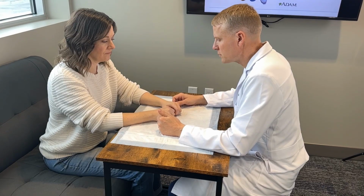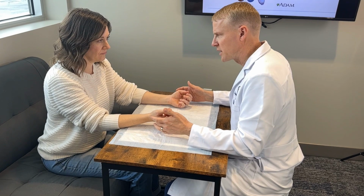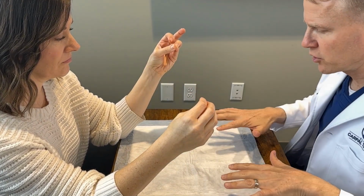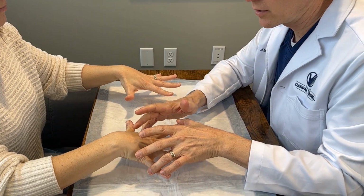Next, I perform a physical examination. I look for physical signs like diminished sensation, tenderness, or muscle atrophy in the hand. Various physical exam tests have been used to try to assist in making the diagnosis. The diagnostic value of various tests has been questioned over the years.